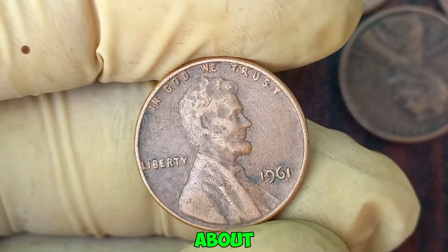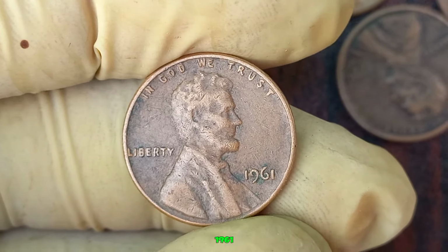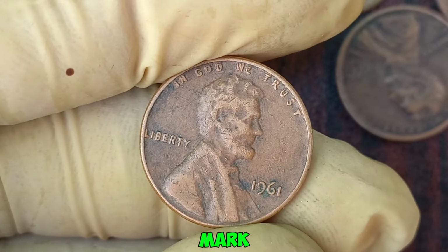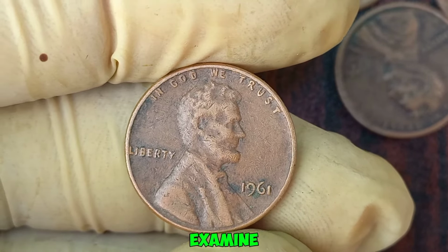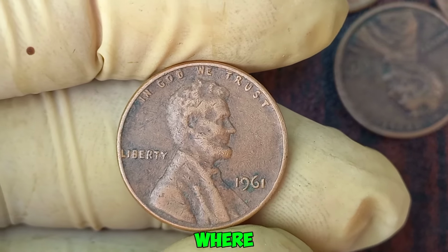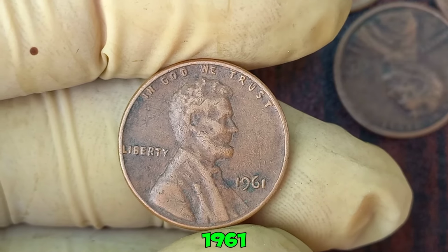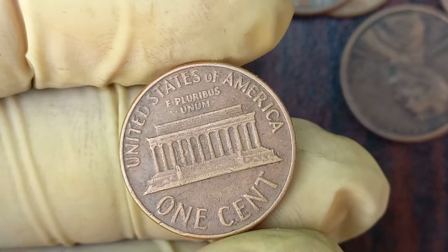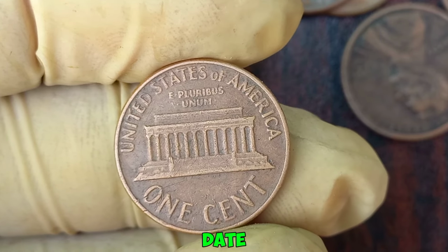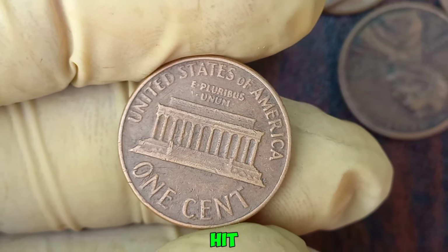Now, let's talk about how you can identify whether you have a 1961 no mint mark Lincoln penny in your collection. One way to check is to closely examine the obverse side of the coin, where you should see the year 1961 and the profile of Abraham Lincoln. If there is no mint mark located below the date, congratulations, you may have hit the jackpot.